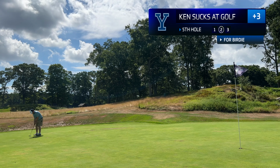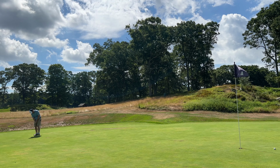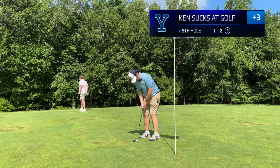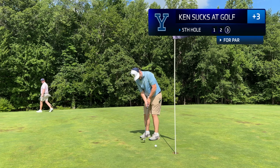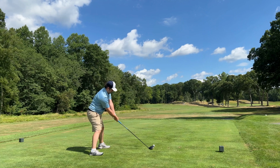It's all in order to preserve what many call a CB McDonald masterpiece. I, for one, agree with that sentiment. So I have this putt here for par. I knock it in, and that's 4 pars and 1 really ugly triple bogey.